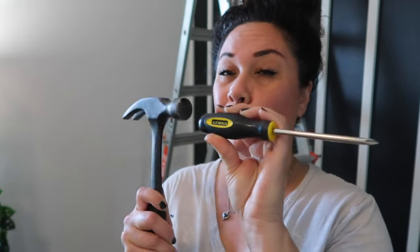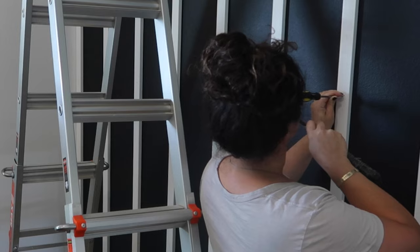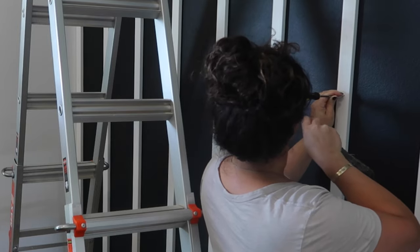I have to tap in the nails. Most of them went all the way in. The finishing nails, but some of them are sticking out a little bit. I gotta tap it in. Let me go find a little tapper thing. I don't have a little tapping thing. So I'm gonna use this. I think this will work. We'll see. Like that. It just needs to like go in a teeny tiny bit.